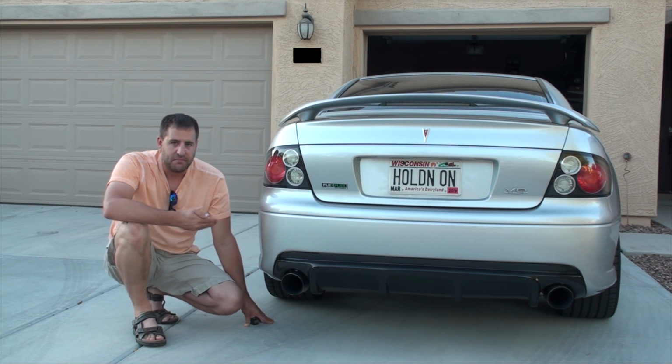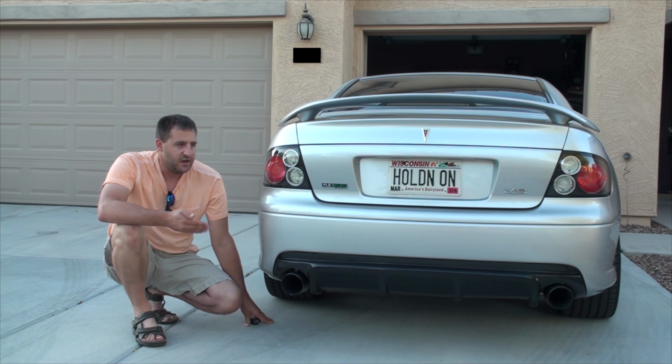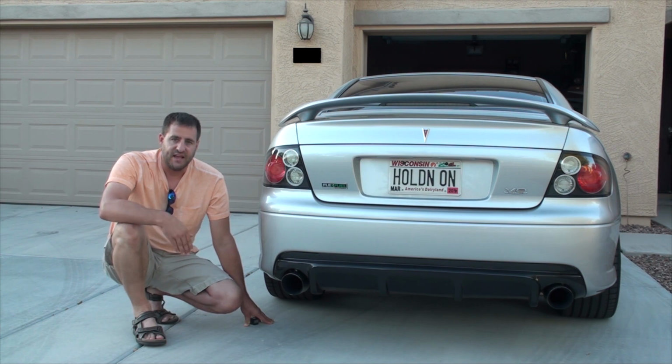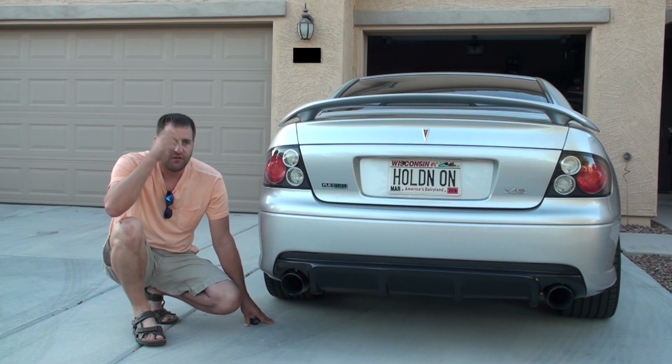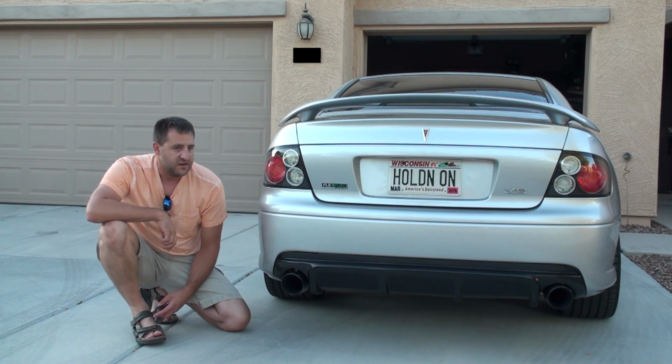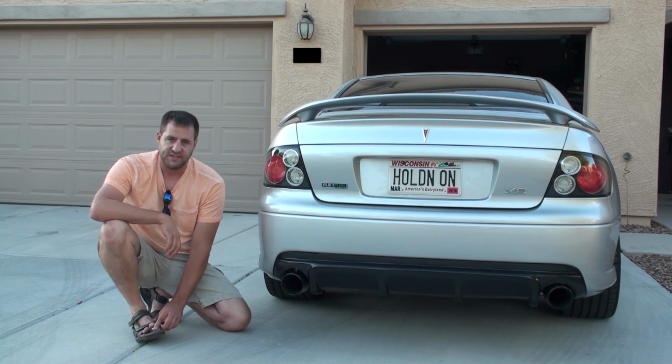You're definitely gonna have to mess with it to make it fit. This is not a direct bolt-in thing. You're gonna have to take your time, modify those tabs, maybe modify your car to make it fit properly or to your liking. So you gotta decide for yourself if you think it's a good investment. I personally think there's some areas that are left to be desired for $600.